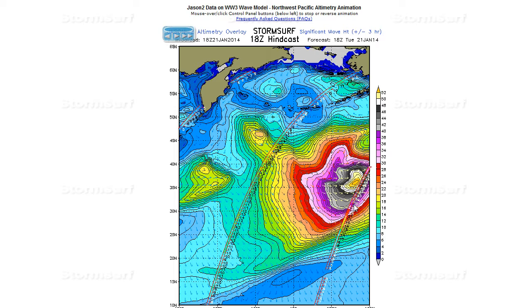Rather short duration of the really high seas in Northern California. It actually hit overnight and right before sunrise on Friday, but still good, solid, long period swell. It's good to have the Jason 2 data back, so that's our final little nugget for the evening.